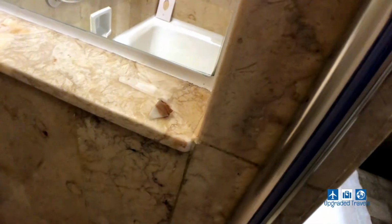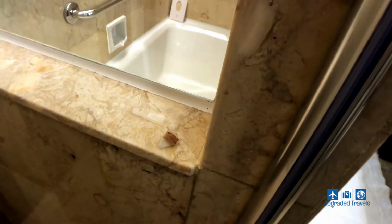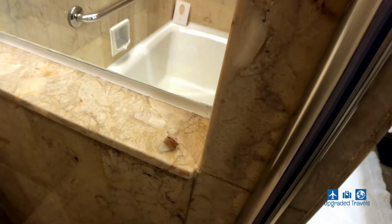Use bandaid. Didn't even clean this room or this shower stall. I don't know, but that's gross. So I called them and they're gonna send somebody. But honestly, come on, Marriott, you can do better. Really, during COVID, you can do better.